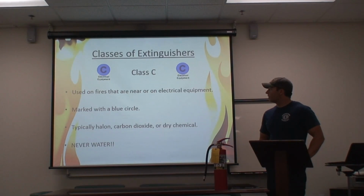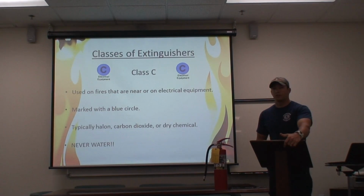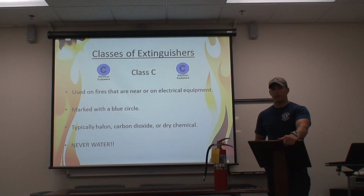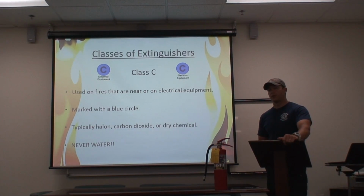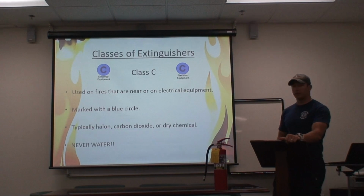Class C fires. These are used on fires that are near electrical equipment. If you have an electrical room and you have a fire in there, you obviously don't want to put anything on it that can energize you or anybody near you. It's marked with a blue circle, and it's typically halon, carbon dioxide, or dry chemical. You never want to use water on these. Like I said, you run the risk of electrocution, and that's something that nobody wants to get into. Nobody wants to mess with electricity. That's the one thing that scares me more than anything.